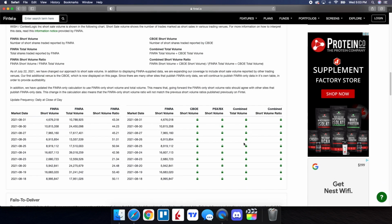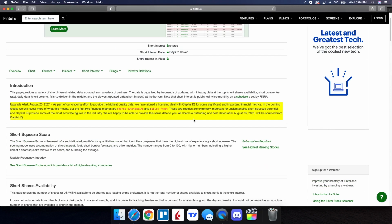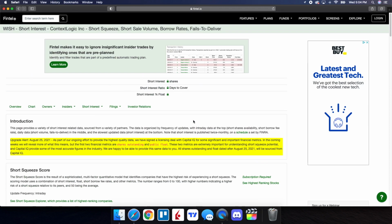Now, when we take a look at the history of the short volume ratio, we can see for the close of the 27th, it was at 45.21. The close for the 30th, it was at 44.23. And the close for the 31st, which was yesterday, being at 43.34. So a pretty tight, consistent range there. But we do see it has been going down a little, but it doesn't change the fact that Wish does have a lot of short squeeze potential.